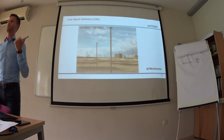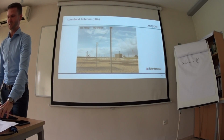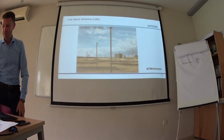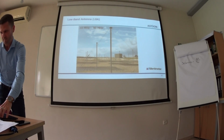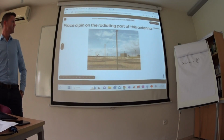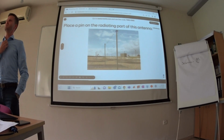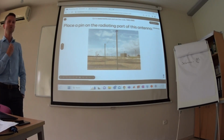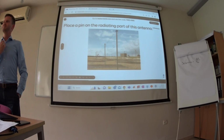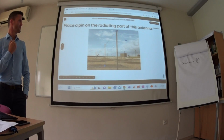Have you seen this one before or not? Some of you have. So I'd just like to ask you to look in Mentimeter again, and see if you can indicate on this antenna which you think is the antenna. Try not to look at what the others do. Okay.